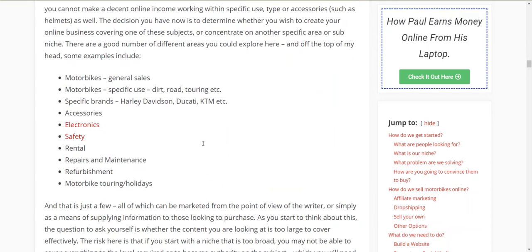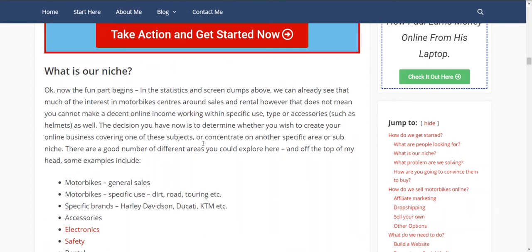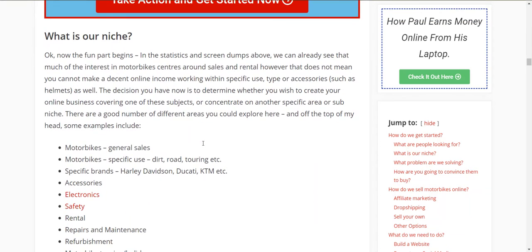Okay, now just before we go back to me talking at you, we mentioned a second ago about all the things you can look at when it comes to motorbikes. Now this is the first part of it. What is our niche? There's three parts that we want to look at here. First is what is our niche. Second is who is our target audience, and the third one is what problems are we solving.